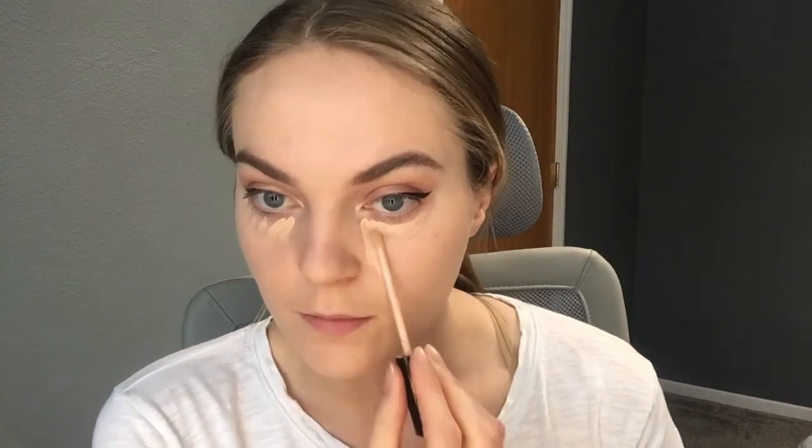So normally I just kind of go like, and stay right under the eye. I've seen videos, I've watched others who are making more of a triangle, and just not being so afraid of, I feel like I'm always afraid to do too much concealer.